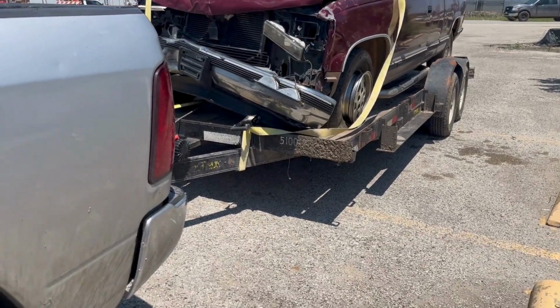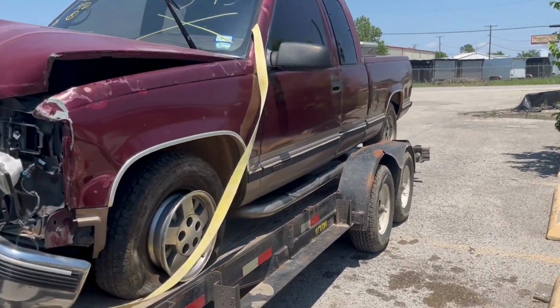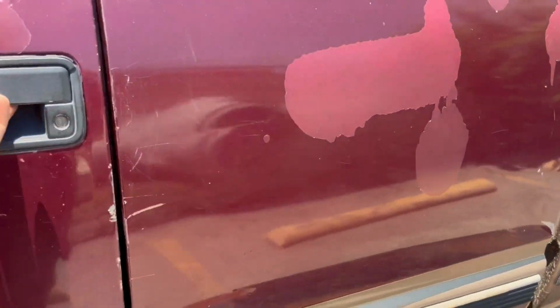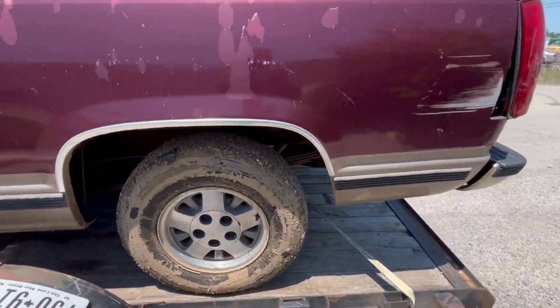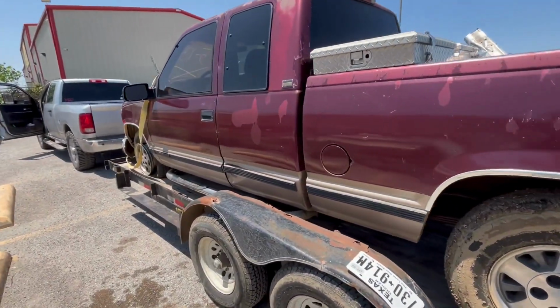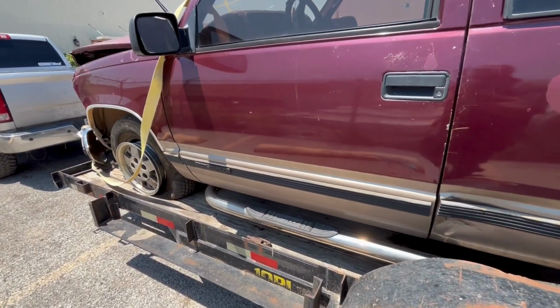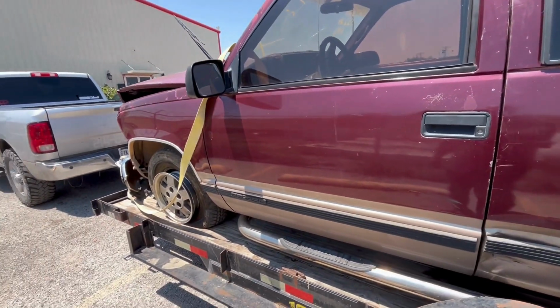All right, guys. Hopefully, you can hear me. But well, after 2 hours, she is on there. The door won't exactly open, but let me give you a sneak peek. And she did run and drive. She drove onto the trailer, even with the blown out wheel. So I've been here a while, guys. So let's go.